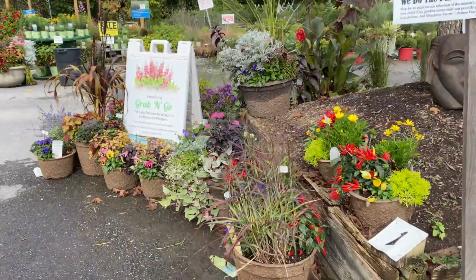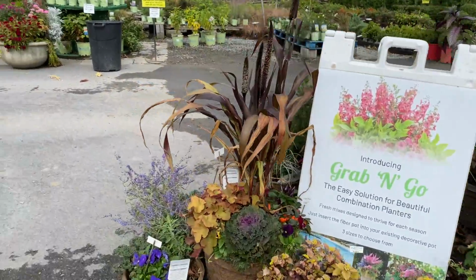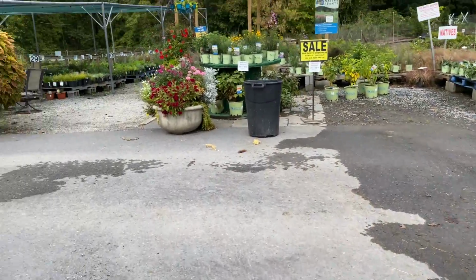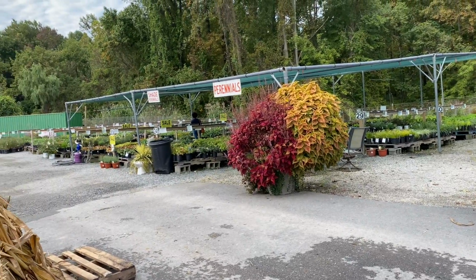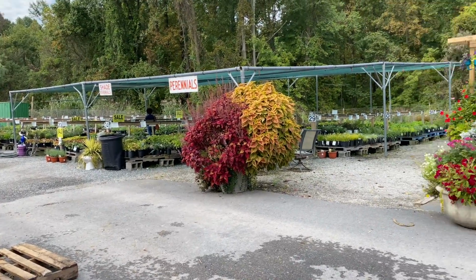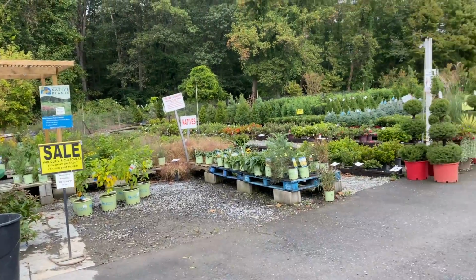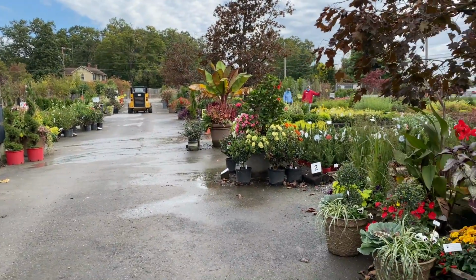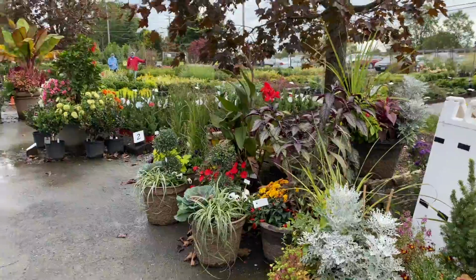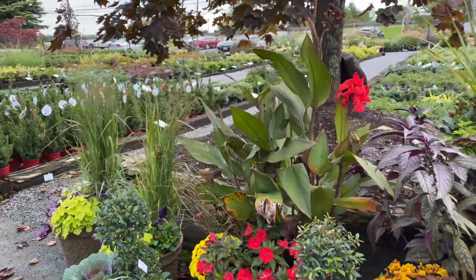Look at these containers. Oh my god, look at that coleus. Oh, look, it's just perennials, native plants, native. I like the sale sign. Look at the banana plant over there. Oh my god, they have canna lilies. I want to get a canna.